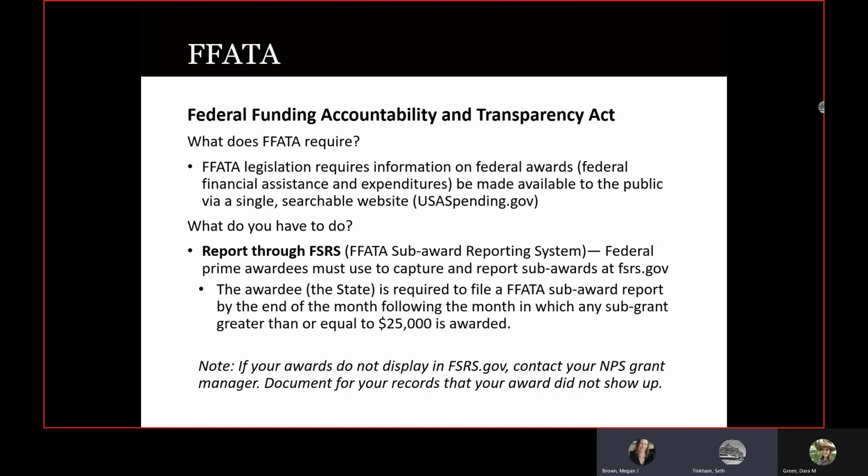So Megan has just described a lot of the cultural resource management or historic preservation focused parts of the application, and really those places where you outline the work that you're going to be doing. I'm going to shift our focus a little bit more to the mechanics of applying and some of the other compliance issues to keep in mind while you're filling out the application and throughout the duration of your grant agreement.